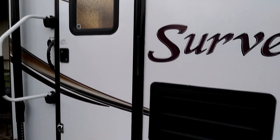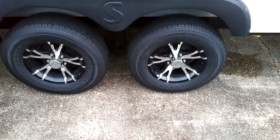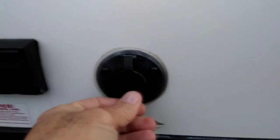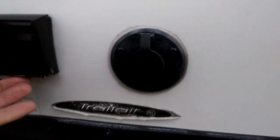On the right, you can see the refrigerator vent and access panel. That's another good shot of the tires and wheels. And straight up from that, we have a couple of access ports. We'll take a look at those. That's your cable outlet, so you can hook a TV up outside under the awning, and that's an AC outlet there.